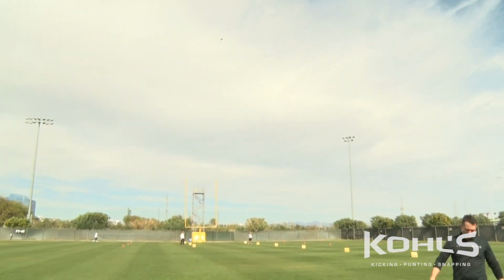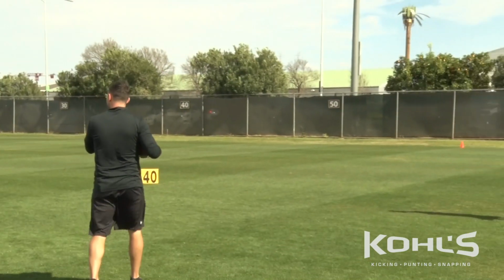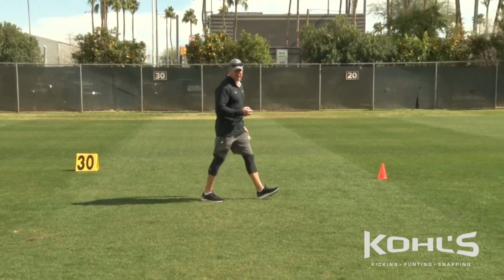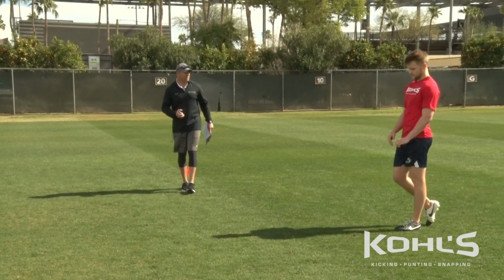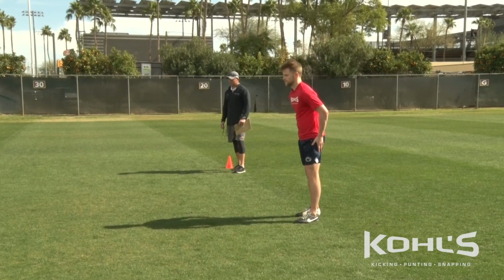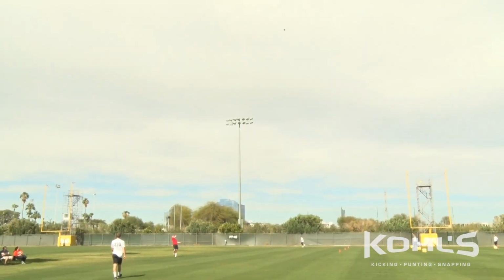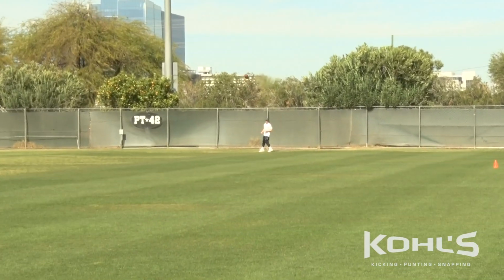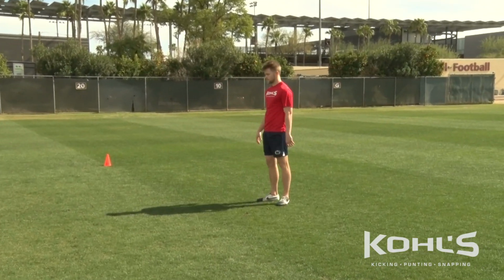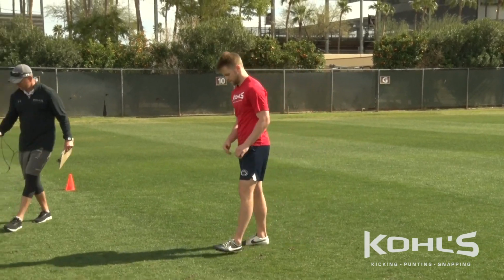Good rotation. 1-3-4, hand to toe. 58-yard punt. 4-7-4 hang time. Okay, we're gonna go directional left. Directional left. 1-2-1, hand to toe. Very good ball out there, left. 61-yard ball on the sidelines. 1-2-1, 4-8-9 hang.